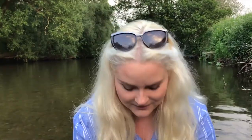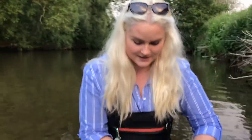It's not as big as we thought, but it's my dry fly on the dump. And it is a very, very pretty fish. But I will try and show it to you. It is a gorgeous, gorgeous fish.